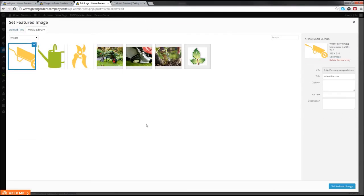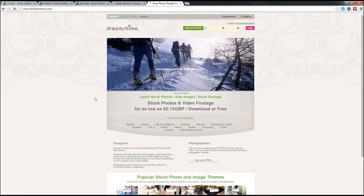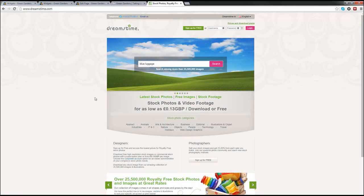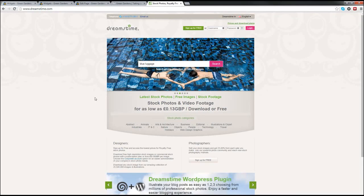Now these are images that I've already pre-purchased and resized accordingly. I got these images from a slightly different website this time, a website called dreamstime.com. If we go and have a look at that, again it's royalty-free stock photography. It's another alternative to the iStock photo website that we saw earlier on.